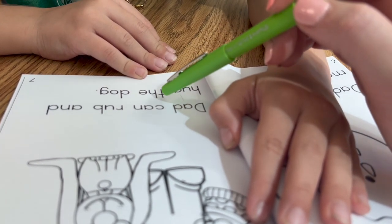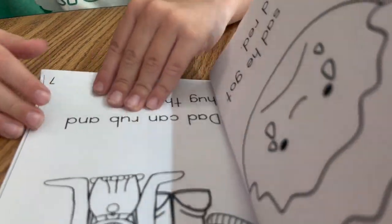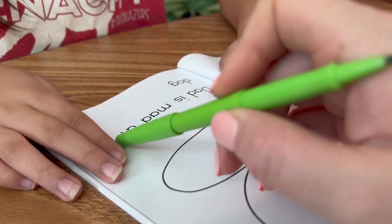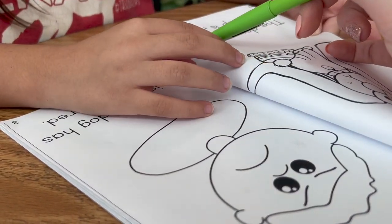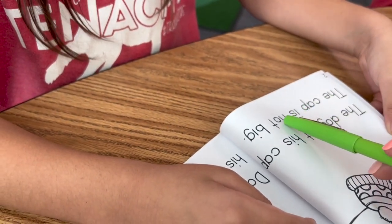Dad can rub and hug the dog. Mm-hmm. Yeah, I like it. Try to read faster than my pen. Ready? Go. Dad is mad at the dog. Nice job. The dog got his cat. The cat is not big.